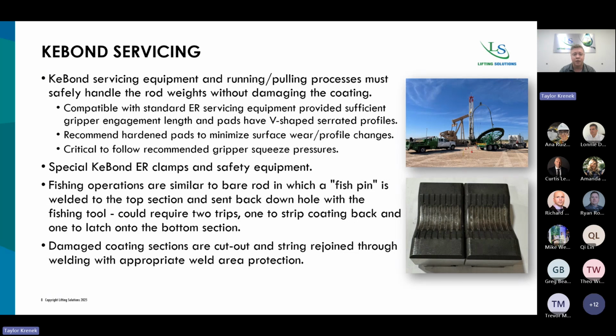Fishing operations, we get asked kind of a lot, how do we fish it? It's very similar to a bare rod install in which we surface the top part, a fish pin is welded to the top section, and then sent back down hole with the fishing tool. Not all the time, but sometimes it could require two trips, one trip to strip the coating back and then one to actually latch onto the fish. Damaged coated sections or worn coated sections are typically cut out and the string is rejoined through welding with the appropriate weld area protection.